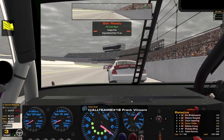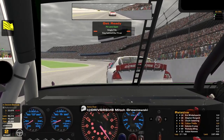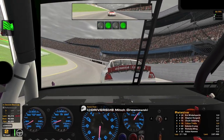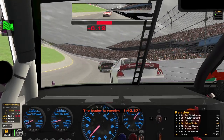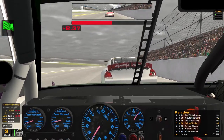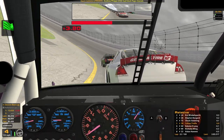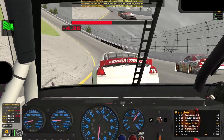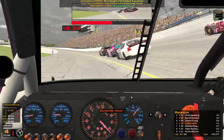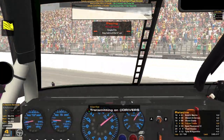Go 72. Tell me to stay by 9. Well then he needs to go too. Green, you're back in fifth. Nice. The leader is running 1:40.371. Okay, let's maybe do single file this time. Can we do that? I mean, don't let me tell you what to do, but... Okay, do it during the green conditions instead then.